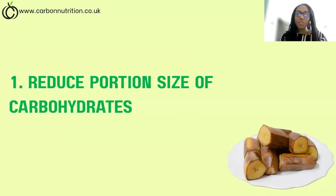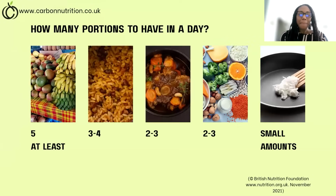So we're going to look at the first one, reducing your portion of carbohydrates. Just to give it additional context, when we're thinking of portions for the main food groups, we're looking to have at least 5 portions of fruit and vegetables a day, 3 to 4 portions of carbohydrates a day, 2 to 3 sources of protein, 2 to 3 sources of foods which contain calcium, and then small amounts of fat.